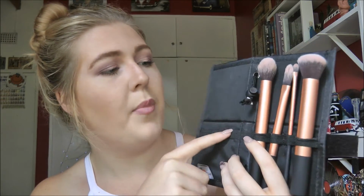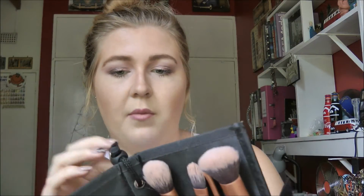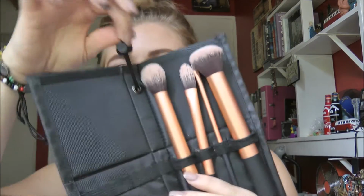So then you have a few other pockets, and then I don't know what this thing is for though. I'm not sure how you're supposed to use this. I don't know how it works. I know how they usually work, but I can't see how they work in this case. But then you just fold it over, and there you have your little case.